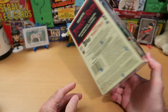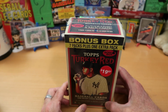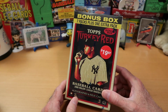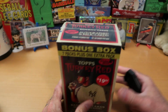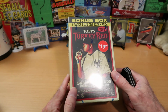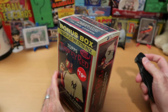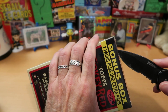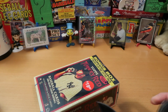You can find autographed cards in this product as well as relic cards. It's 8 packs, 8 cards per pack, so I don't know how many cards that is. I don't do math very well, but that's what we're looking at here. Again, I've had this since 2006, so almost 20 years, and we're going to open it today. Kind of an unusual product. It's one that Topps discontinued. They haven't made Turkey Red for quite a while, but we're going to get into this today.